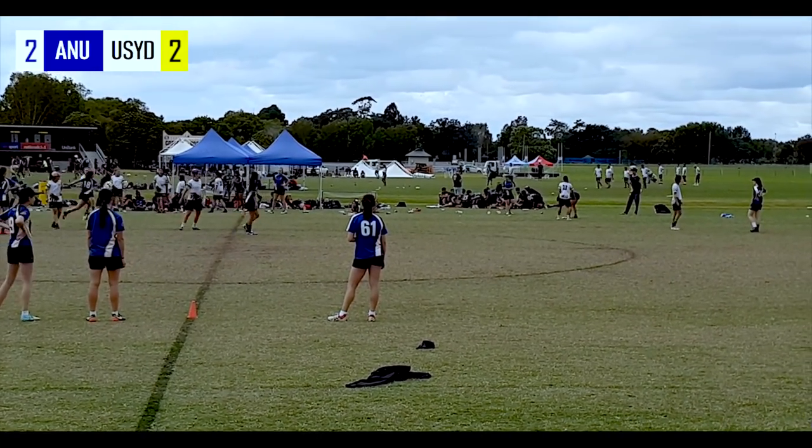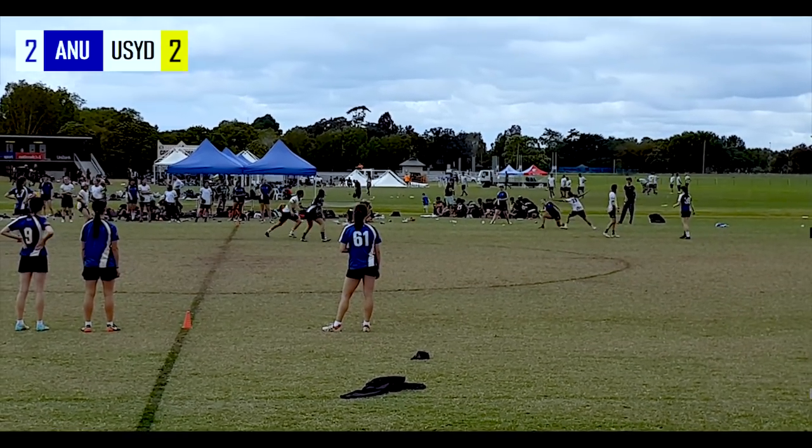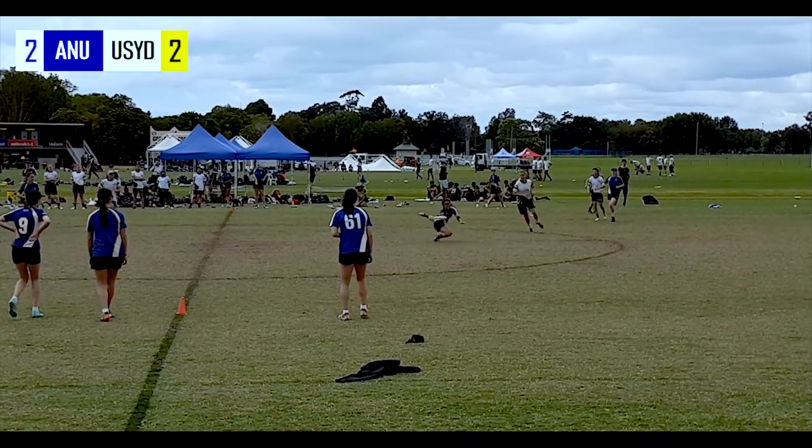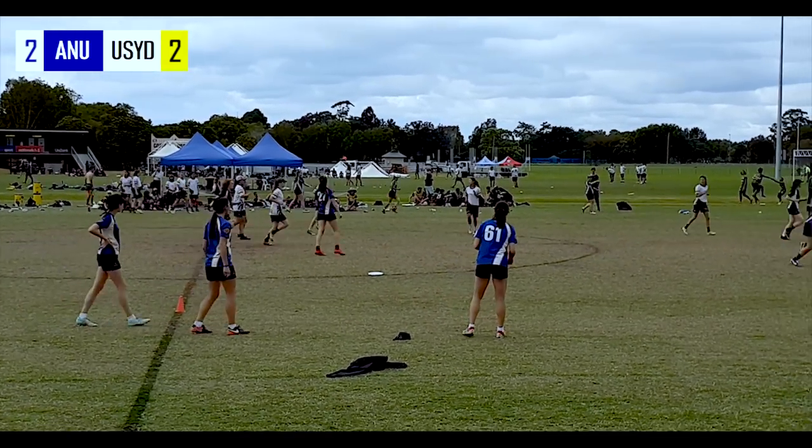So early cuts from ANU again, good to see. Keen for a deep option, but a reset. Great bid. Just couldn't quite make it that time.